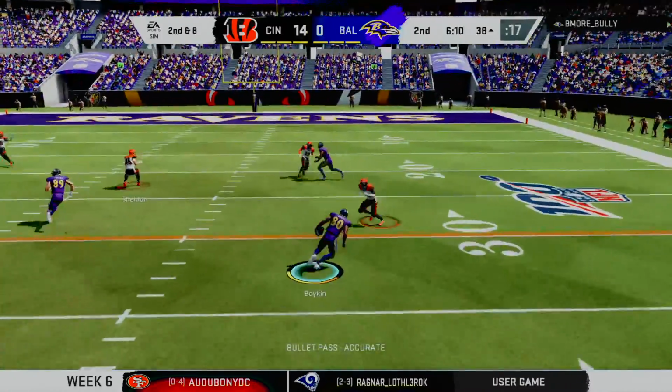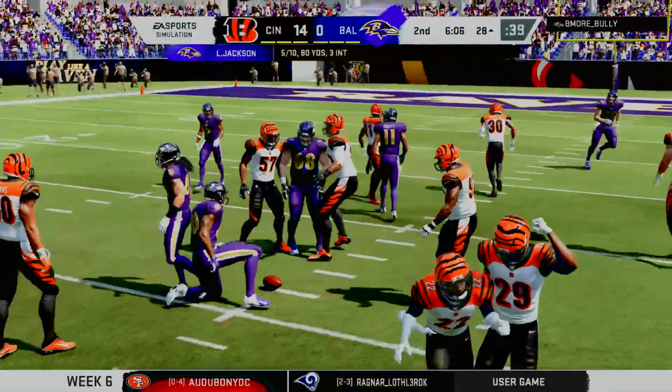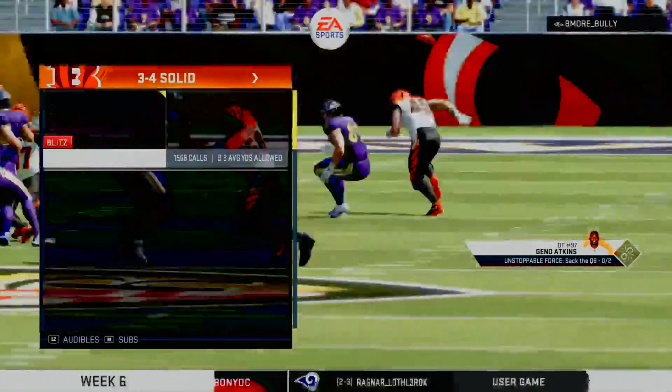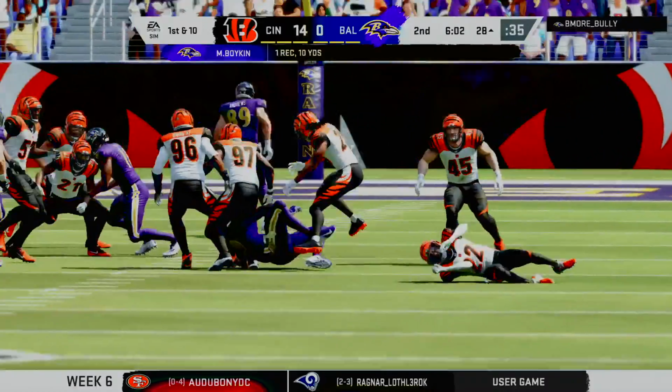Jackson. That's pulled in by the rookie from Notre Dame, Miles Boykin. And he's going to get this inside the 30. 10 yards there, good enough for a Raven first down.